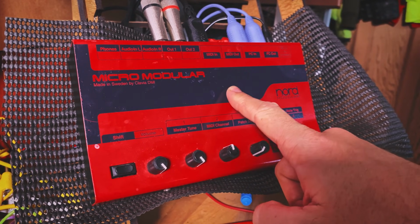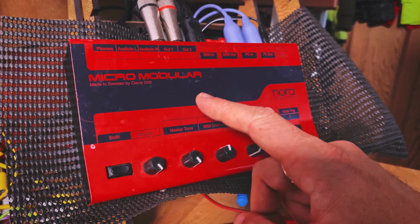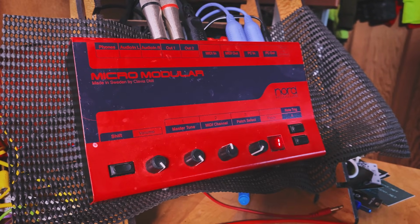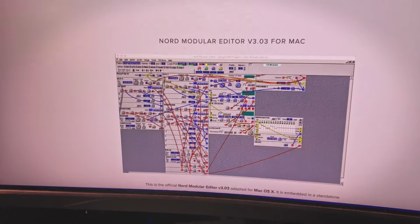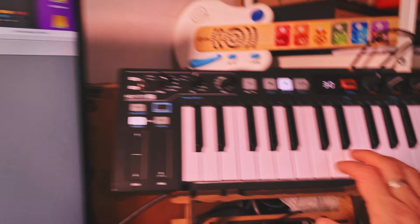Or Tekka did that with this. The question is, can you actually administer it in 2023? And the answer is, why, yes, you can. On this website, Stage Engine, there is a version of the editor, which, if we go here, pa-ching, hello, friend, that would be exactly what this is doing right now.